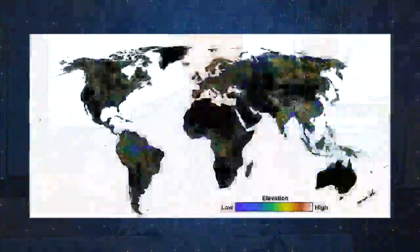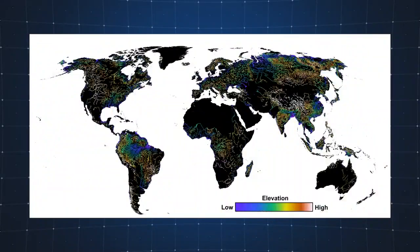Could I have the next image, please? So what you're looking at here is a map of all of the rivers that we plan to observe with SWOT. There's about 2.1 million kilometers of rivers worldwide. And for all of these rivers, we plan to be able to observe the volume of water moving down them, which is really impressive.